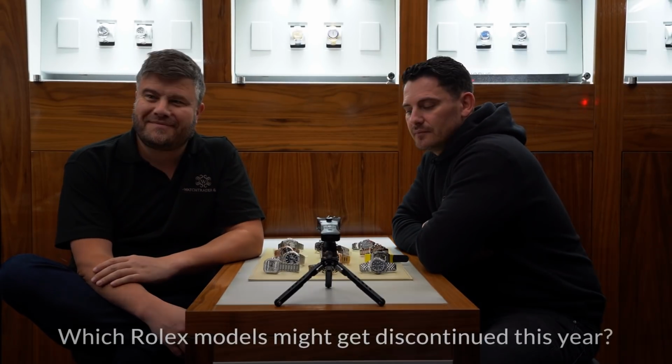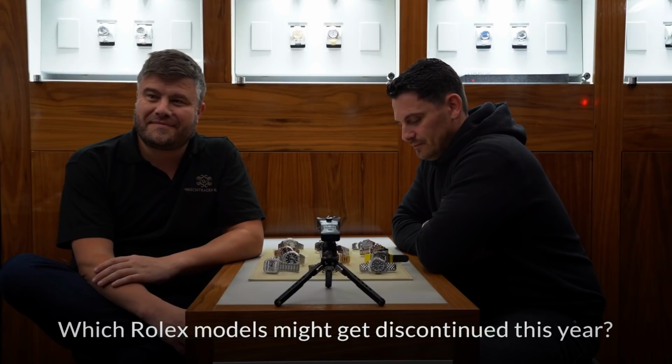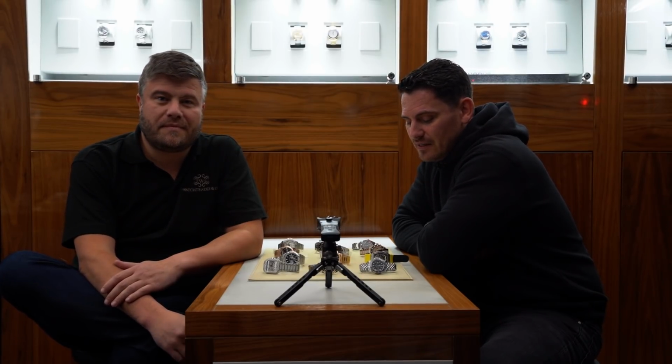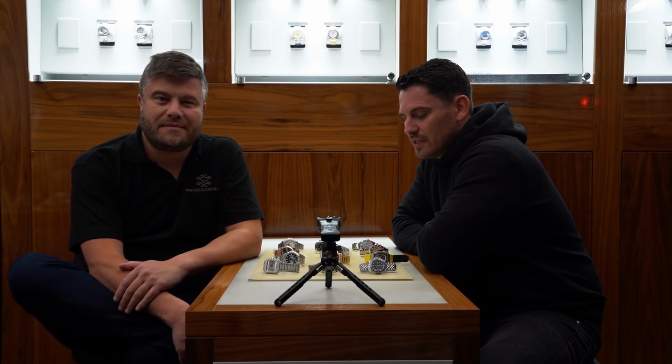Yeah, 100%. Any thoughts on which Rolex models might get discontinued this year? We had this question in the January Q&A, but has there been any information that's come out since? We're just guessing. I do believe that they're going to re-release the Hulk. It's not from a good source, but I do believe they're going to re-release the Hulk. But who knows? It could be the Platinum Daytona. Remember what happened last year? Could be the Green Daytona. But to be frank, I don't really get involved in much of what's going to come out or be discontinued. I don't go on any of the forums or see any social media posts or leaks, so to speak.